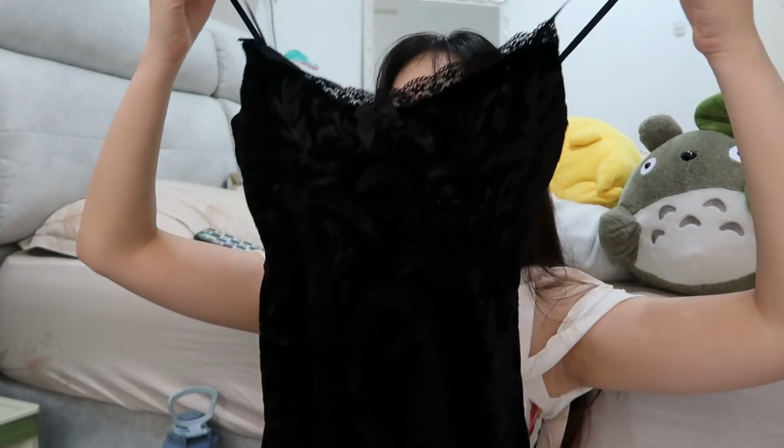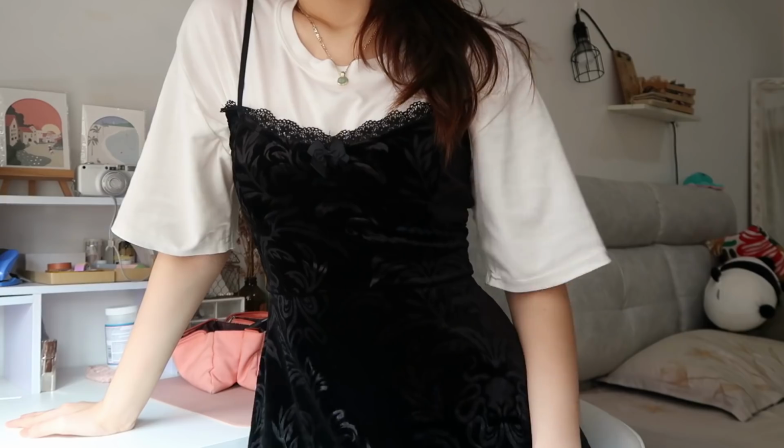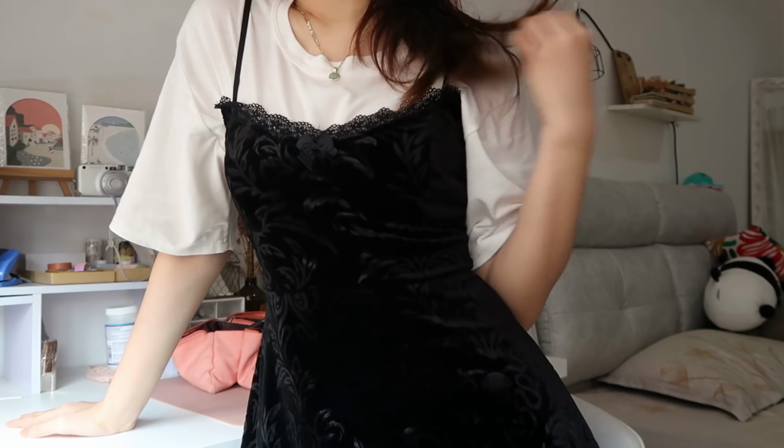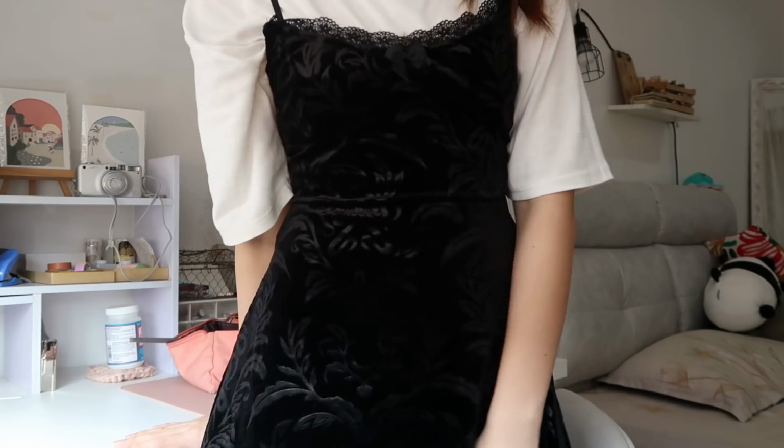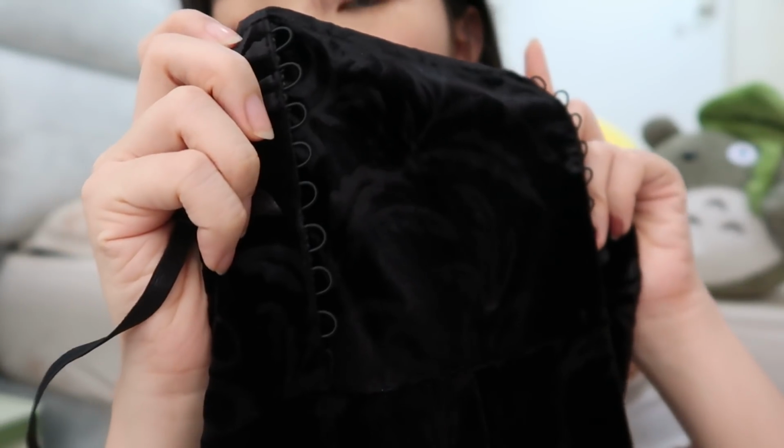Lastly, what is this? I think I know what this is. I got myself a little black dress. The last thing that I got is this really cute lacy little black dress. Oh, it looks so pretty on the camera. I like that the detailing is really subtle, and when you look at it from a distance, it just looks like a plain black dress. And in the back, it also has this lacing detailing. These are the holes for the ribbon.